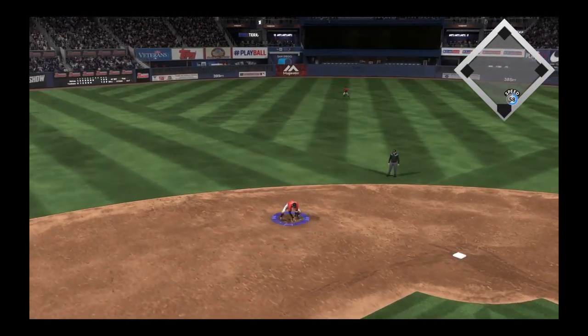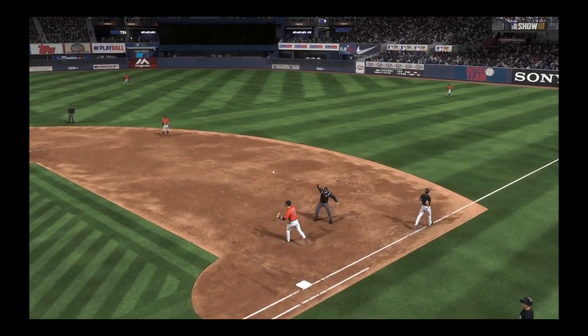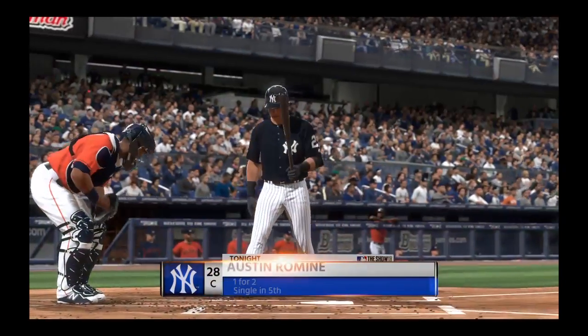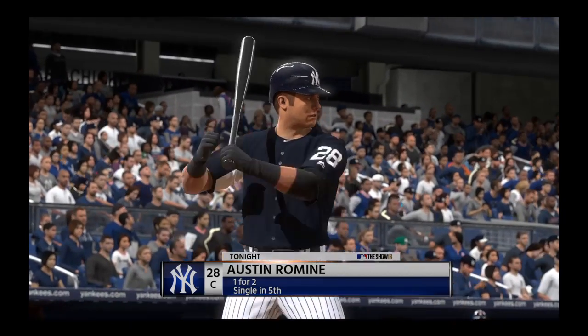Hit back up the middle. Correa scoops it up, throws in time, and that's out number 1. Now at the plate, Austin Romine. He's working on a 1-for-2 game so far.